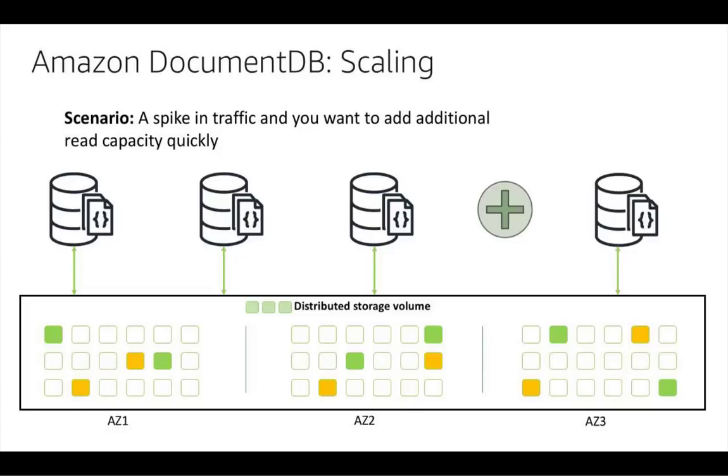With Amazon DocumentDB, because of the separation of storage and compute, adding a new instance to a cluster is as simple as spinning up a new EC2 instance, laying our bits down, and then having that instance become a consumer of the distributed storage volume. Because the storage is decoupled from the compute, we don't have to do that expensive sync from the existing nodes in the cluster for that instance to become operational, so we can add new instances in minutes, regardless of how large our data set size is.